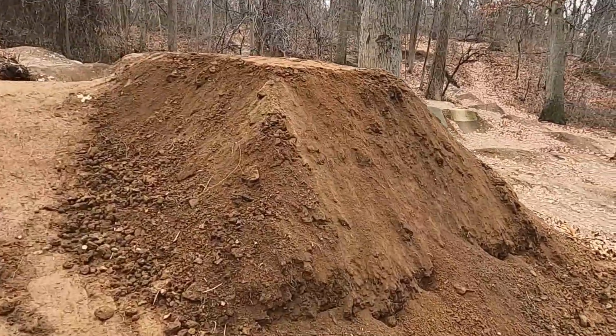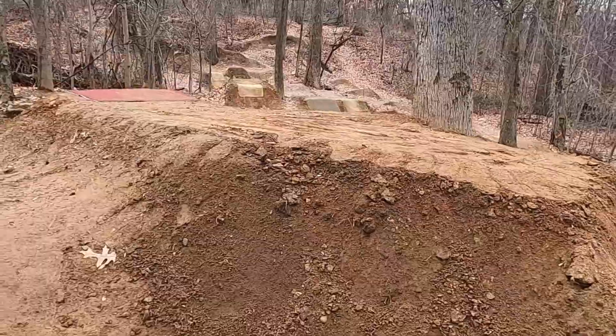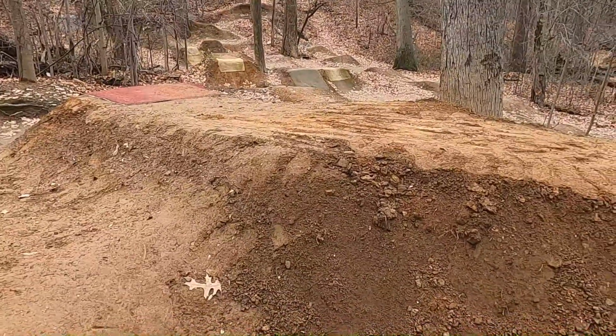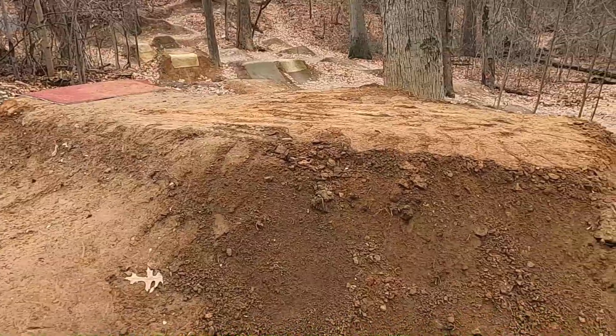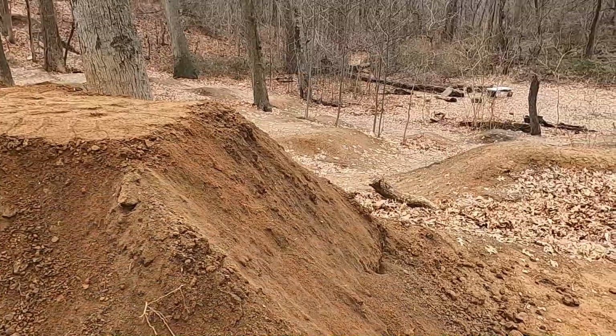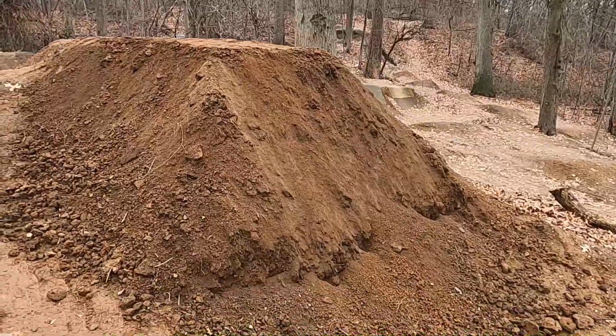Got my human bulldozer on and made this 13 feet now. It used to be 9 maybe? No, it was about 9 or 10 feet long, but now it's 13 feet long to this point right here. But we have to add a landing, which will probably extend it to about 14 or 15 feet, which would be just perfect.